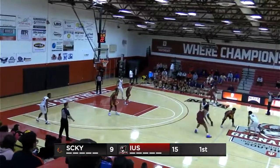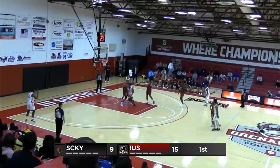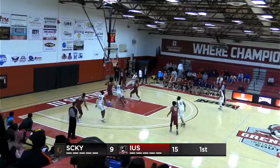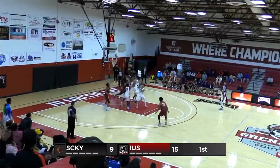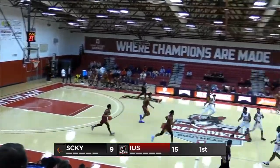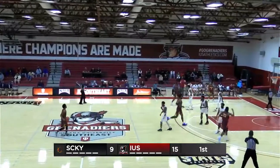Javon Jackson taking the point here. Looking inside to Stewart, back out to Brown for another 3, but Brown just off the mark, rebounded by Hill. That one is also no good. Grenadiers had some good looks at the basket, but nothing going there.